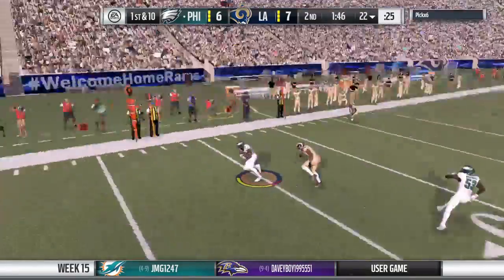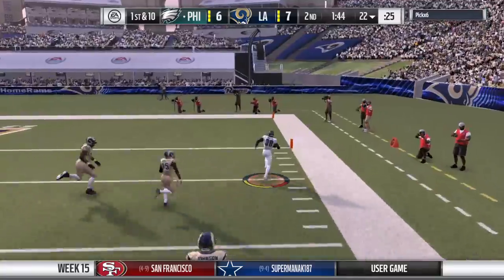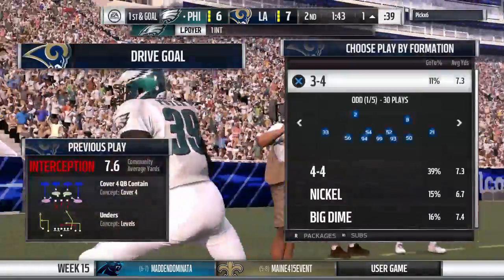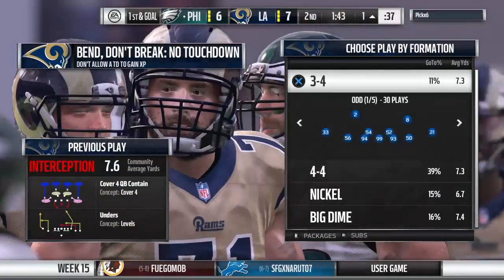Bridgewater to throw it. Looking for Johnson, and it's intercepted. A great read, and it's picked off. Philadelphia getting set to take the field. And following the interception.